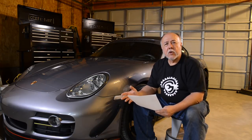Well, I'd been looking for a Cayman for a while, and when this one came up, I got over my initial revulsion at its appearance. And I did some checking. I ran a Carfax on it. It came back really good, a good maintenance history, no accidents. Looked like it had been well taken care of. And the average book value was around $21,000.